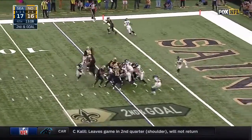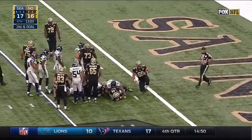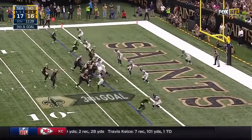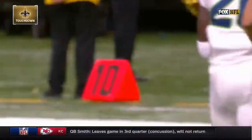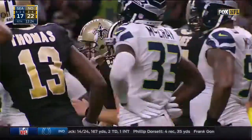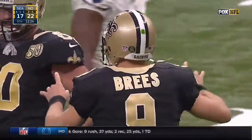They hand off to him. Hightower. Falling forward. Coverage. Or now they have a formation to spread him out. Breeze throwing. Pass caught. Touchdown. Brandon Cooks. Brian Dixon, number 20, is looking for the flag. Because it's a nice little rub route for offensive guys, pick route for defensive guys.